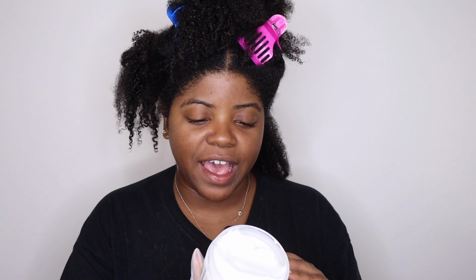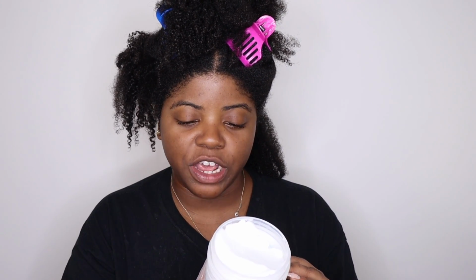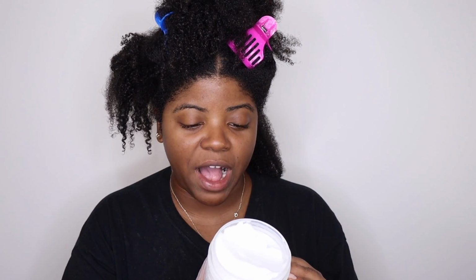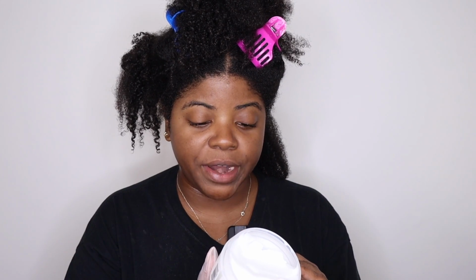Got the deep conditioner, so let's go ahead and read the claims from TreLuxe. It says, when dryness, dullness, breakage, or stiff curls is what you experience, the Ultra Moisturizing Deep Conditioner treatment is what you need. Formulated with plant-based ingredients and natural conditioning humectants to restore balanced moisture while adding softness, strength, and flexibility back to your natural curls. Key ingredients are oat milk, banana extract, turmeric, and vitamin E.